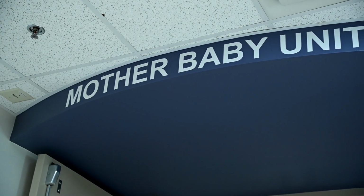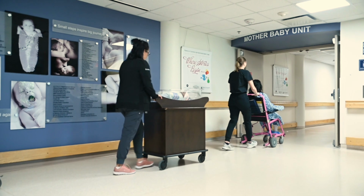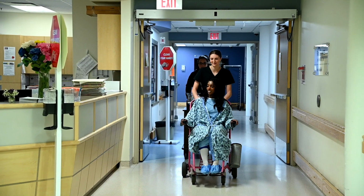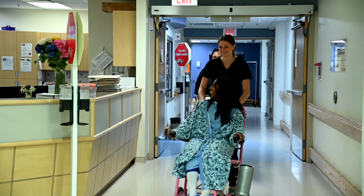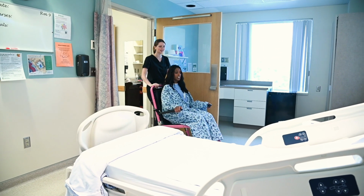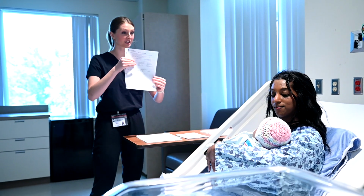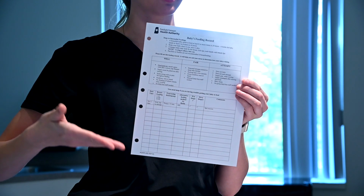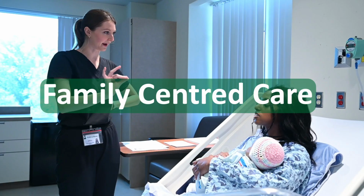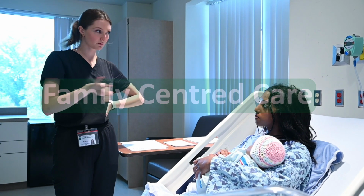Welcome to the mother-baby unit. After the delivery of your newborn, you will be transported to the mother-baby unit. Your assigned nurses will greet you in your room on transfer. Your nurses will complete assessments on you and your newborn and provide you with education on how to care for yourself and your infant. Our goal is family-centered care, which means keeping you and your baby together.